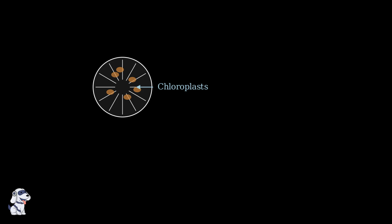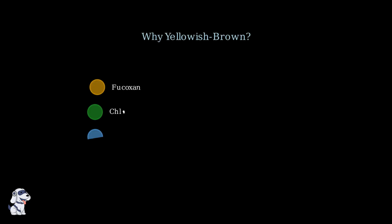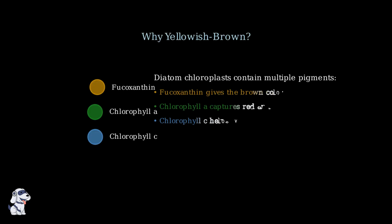In diatoms, these structures are distributed throughout the cell. Here we can see real diatoms under a microscope. Notice the yellowish-brown coloration that comes from their chloroplasts. The yellowish-brown color comes from a combination of pigments. The dominant pigment is fucoxanthin, which gives the brown coloration. Diatoms also contain chlorophyll A and chlorophyll C for capturing light energy.